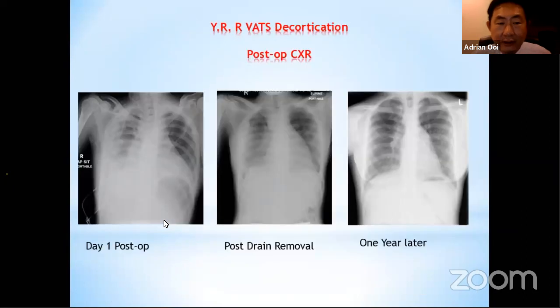So I did a three-port VATS decortication on her. After 3 hours, this is a picture, okay? You can vaguely see the lung expand, but the lung is very edematous, inflamed, okay? The chest drain is there, central line is there.